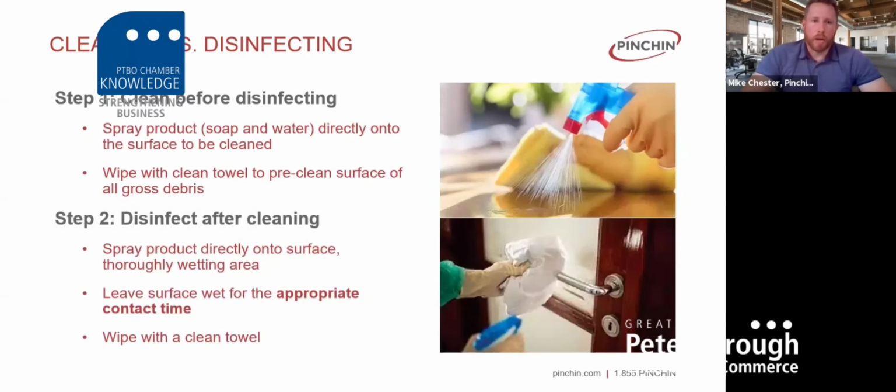This is very generalized, but step one, you want to clean before disinfecting. Spray your product, soap and water, directly onto the surface to be cleaned. And you want to wipe with a clean towel to pre-clean the surface of all gross debris. When you do that, you want to make sure you're not reusing it. You want to put it immediately in a garbage pail.